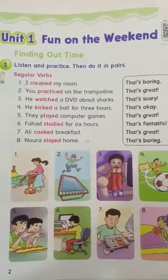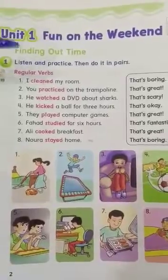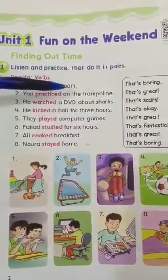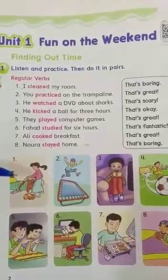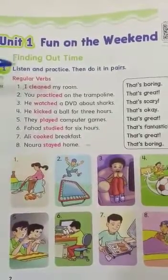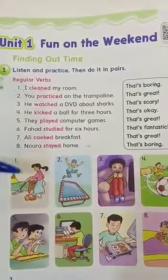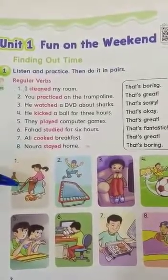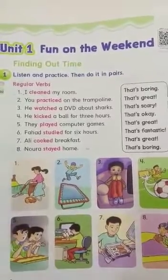verbs under the suitable pictures, like this. I cleaned my room. Here, she cleaned her room. So, I put the first sentence under this picture, and so on. You can do it at home to practice more.